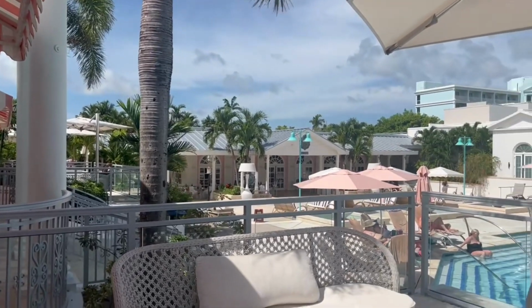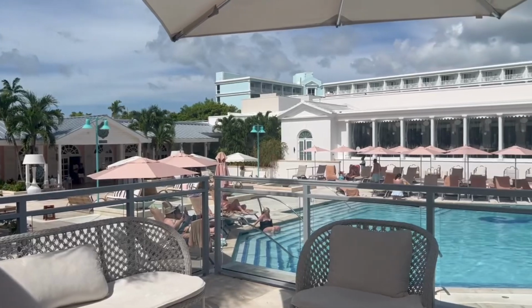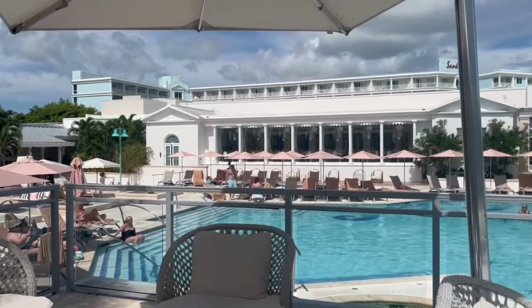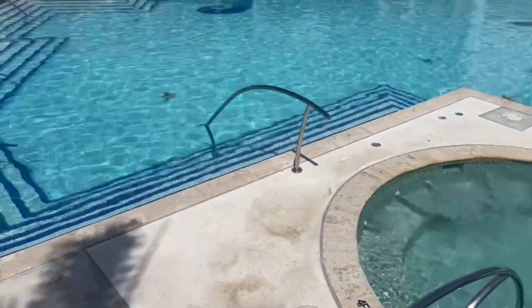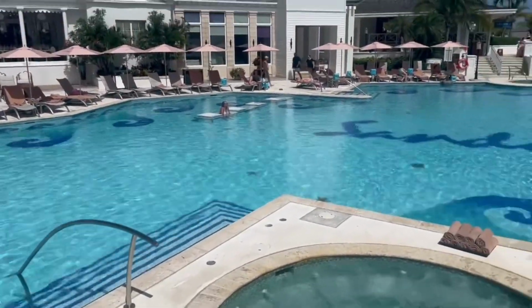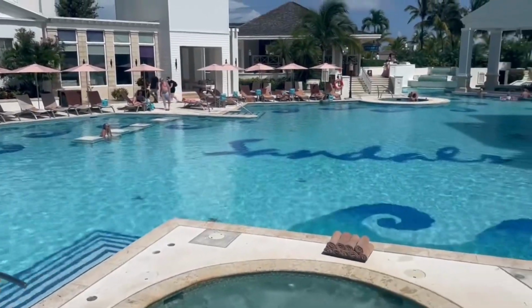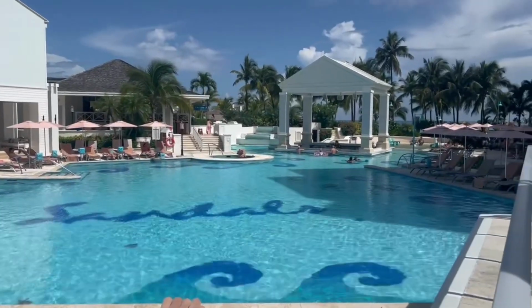Moving to the outdoor area is the quiet pool. As its name suggests, this is where you will find just light sounds in the daytime. There will be no DJ at this pool. If you're looking for a more relaxed environment, this will be your spot. Of course, every Sandals pool has a swim-up bar, which is great. And remember, all of your alcohol is included in your stay, so cheers.